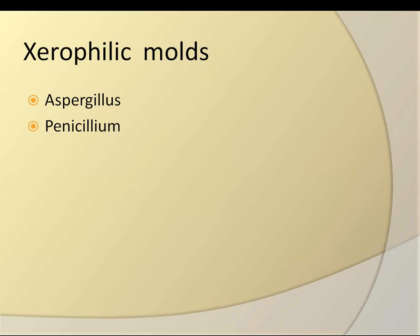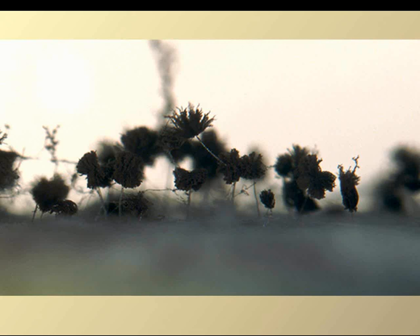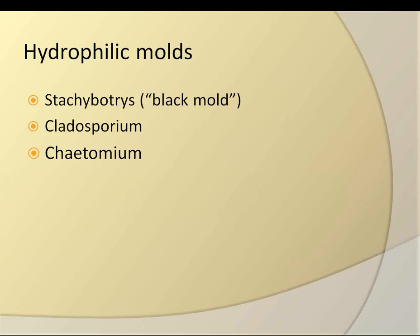And you can expect both of these molds to grow when the relative humidity exceeds 70% for several days. Although it's better to maintain an even lower RH of, say, 40 or 50%, once you get up to 60 and heading towards 70, you have to start looking for mold growth.